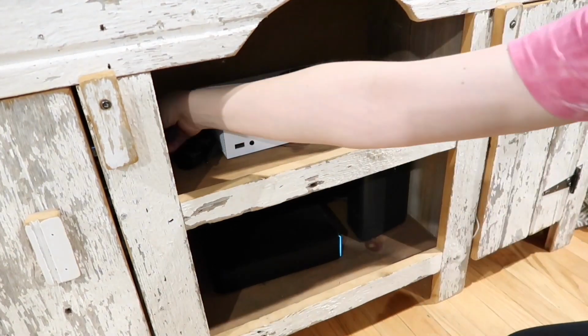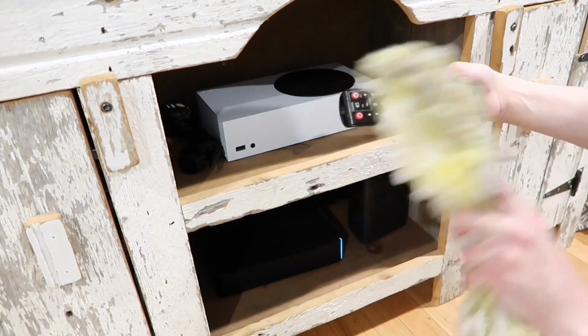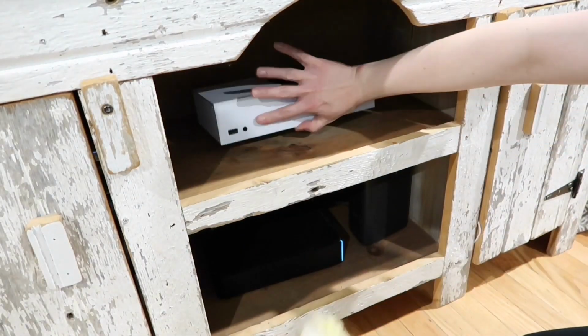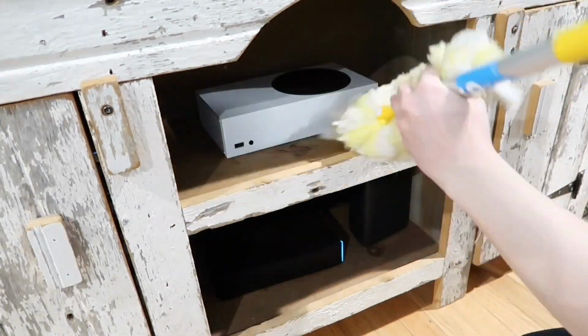One reason that I'm not much on dusting is surfaces like this that are unfinished, I suppose, where the fiber from my duster gets caught in the splinters of the wood. Yeah, that's not fun.